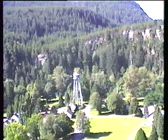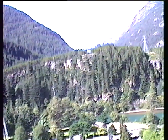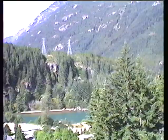Now, the North Cascades National Park Complex has about a quarter of all of the glaciers in the lower 48 states within the bounds of the park. And if you look around this area, you can see much evidence of glacial activity. There are some beautiful U-shaped valleys, and down below us you see the green water of Gorge Lake. Diablo Lake also has very distinctively green water, and it is caused by the glaciers.